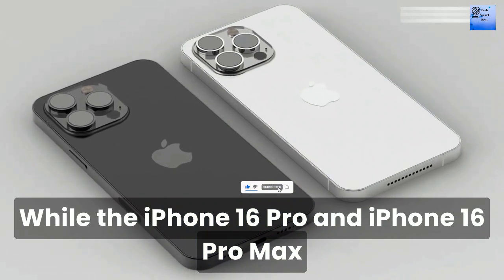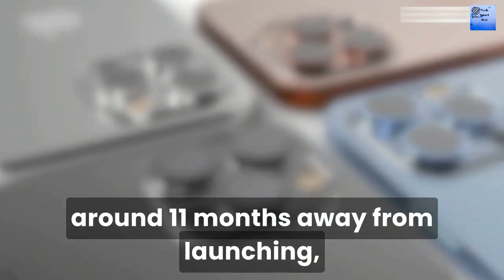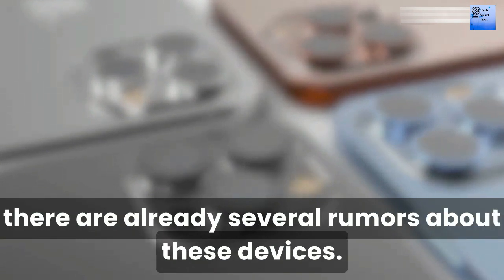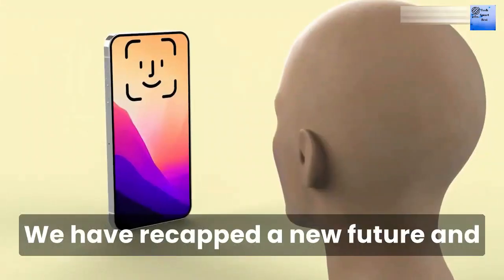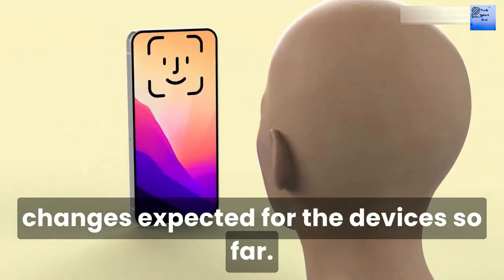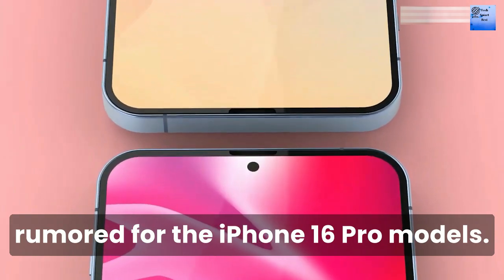While the iPhone 16 and iPhone 16 Pro are still around 11 months away from launching, there are already several rumors about these devices. We have recapped the new features and changes expected for the devices so far. Here are some of the key changes rumored for the iPhone 16 models.